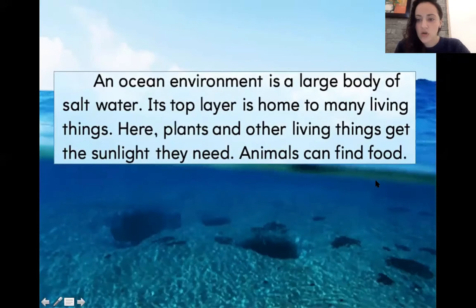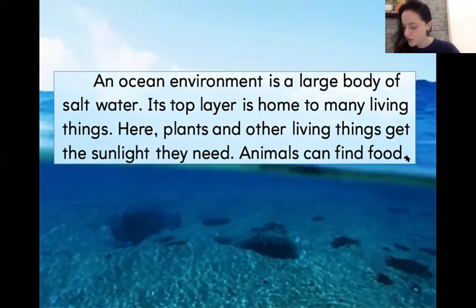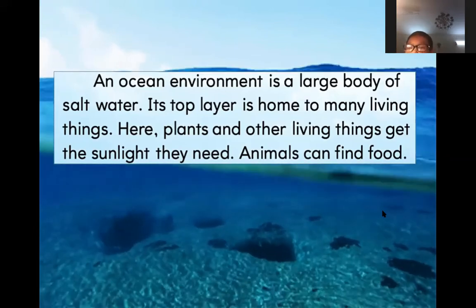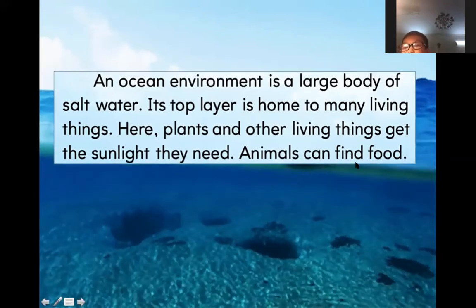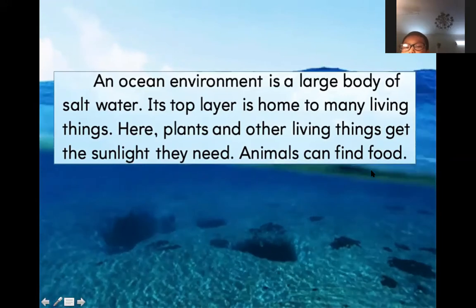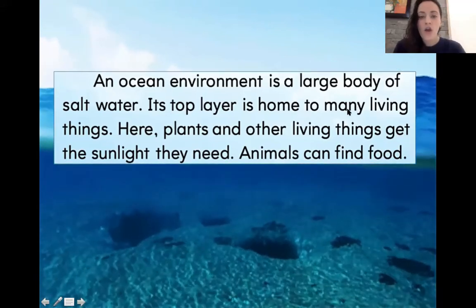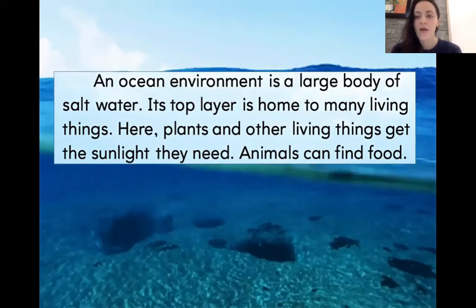How about this one? Let's read about the ocean. How about Tiger? Tiger, could you read about the ocean for us? Yes, an ocean environment is large bodies of salt water. The top layer is home to many living things. Here, plants and other living things get the sunlight they need. Animals can find food. Very good. Tiger, why do plants live in the top layer? Why don't they live in the bottom layer?